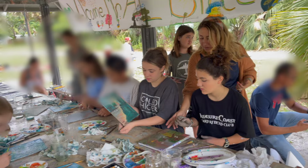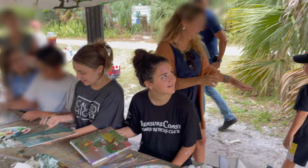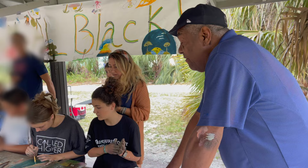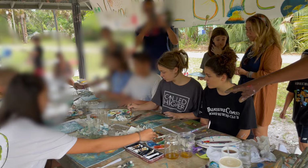Y'all might not know, but I walked around a while ago and I picked all of them. I see two paintings in here. Yeah. All you need is a little bit of teaching and you'll be an artist. Those three paintings, all four of these here are nice paintings.